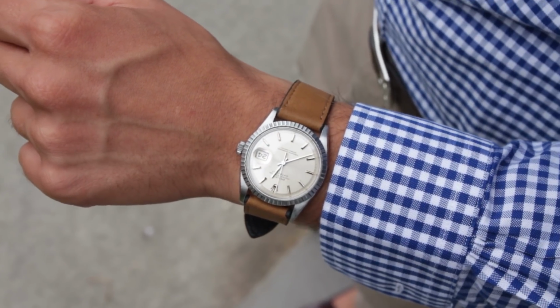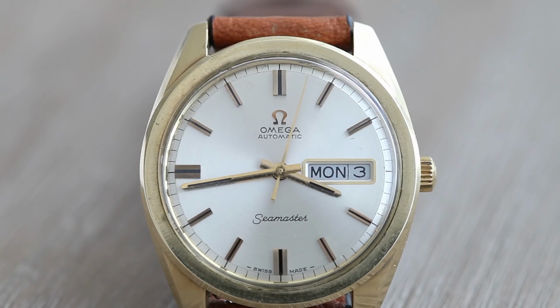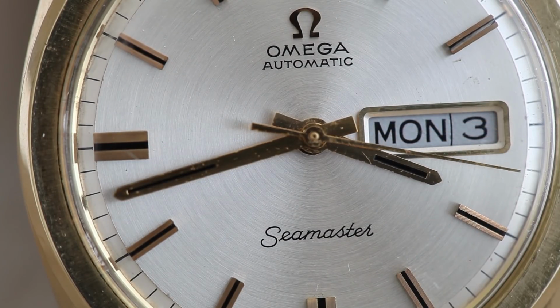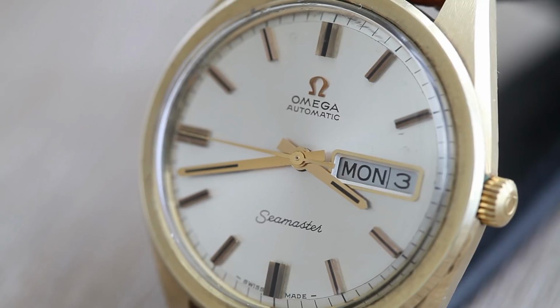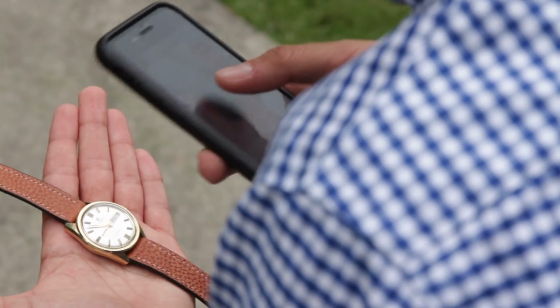So let's start here with an oversized vintage Omega Seamaster date day. It's got an oversized gold tone case, which I think pairs well color-wise with the blue in my shirt, and an immaculate silver sunburst dial, which only enhances the size of its presence on my wrist. But while these big automatic Seamasters are definitely some of my favorite watches, it doesn't end there.